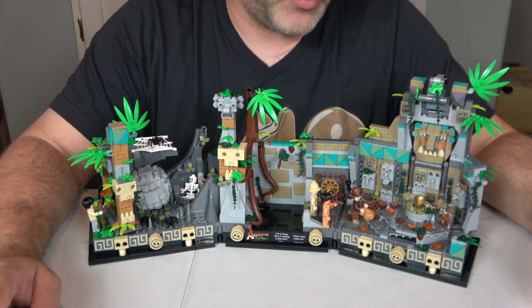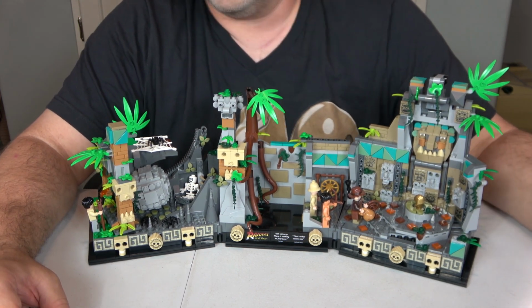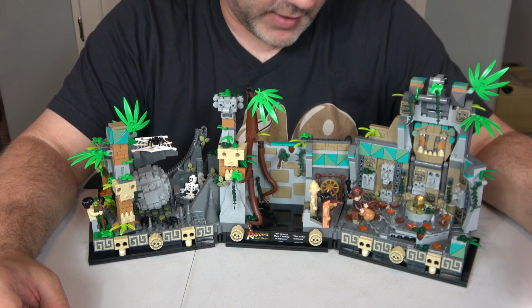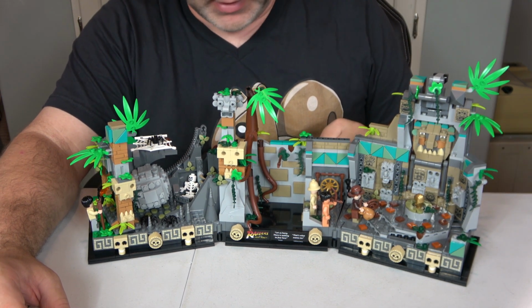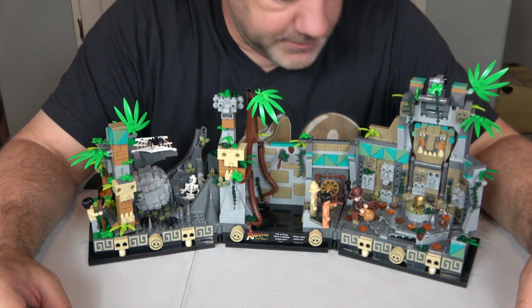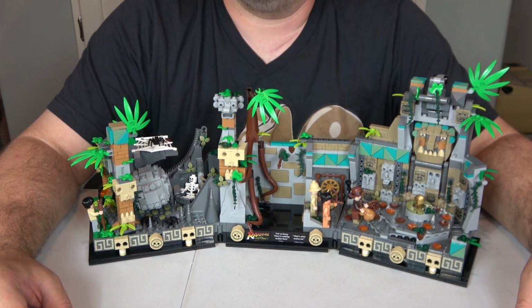The ease of build, I can only give it a 6, and here's why. The instructions were not clear in a couple different places. In fact, where some of these Technic pieces go and where the pins go was not clear, and I don't appreciate that. Lego needs to do a better job.